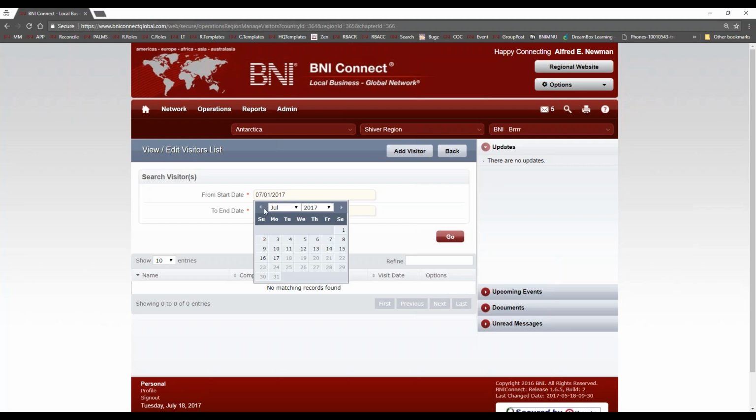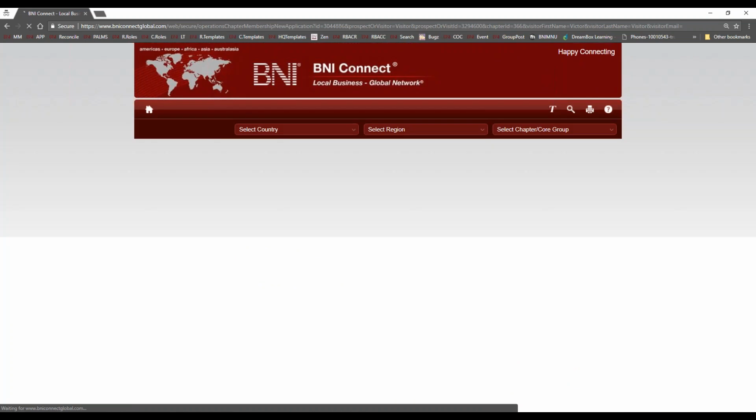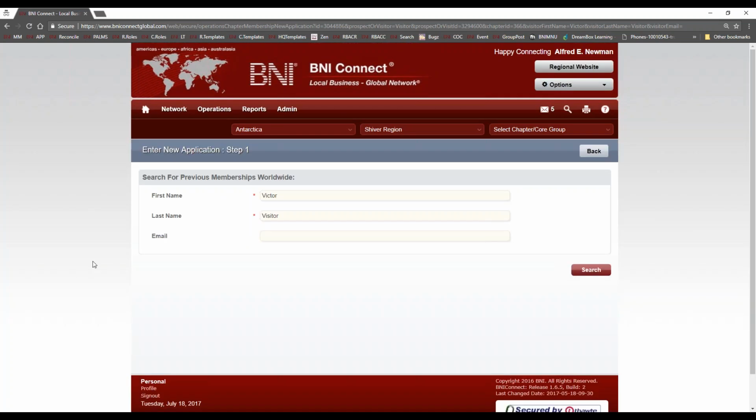Oh, haven't had many visitors in Antarctica recently. All right, so here we have Victor Visitor has come a couple of times. And one of these options is convert to member. So I can go and click on convert to member. And again, this is going to bring me back to that initial search. So no matter what, all of the time, we want to make sure that we're searching for that previous membership. We can click search. And it's telling me no previous memberships have been found. Please click next to continue.